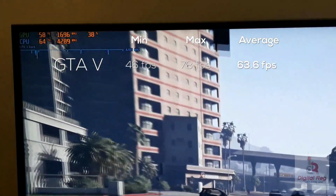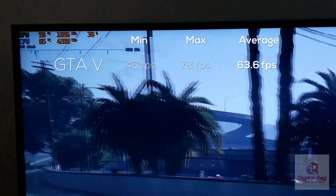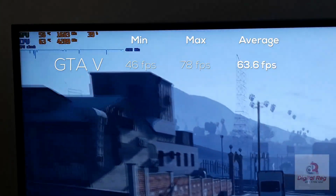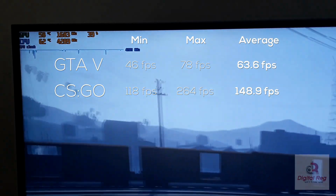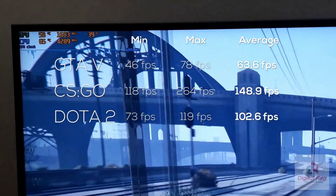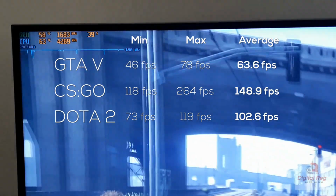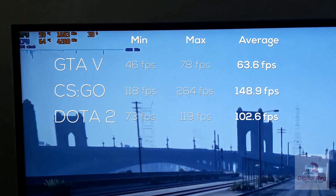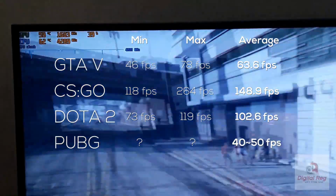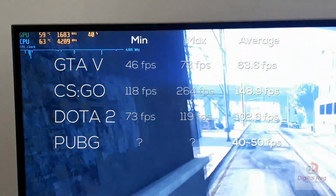1080p gaming performance is good. In GTA 5, the FX10 was able to sustain above 60fps performance with very high settings and FXAA enabled. The FX10 was also able to sustain above 100fps performance in CSGO and Dota 2. Fraps was running into issues with PUBG, so we couldn't really tell how much FPS exactly it was doing, so we could only estimate. Using the very high settings, it was doing around 40 to 50 FPS.